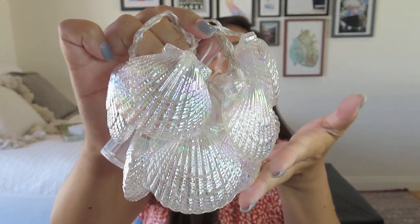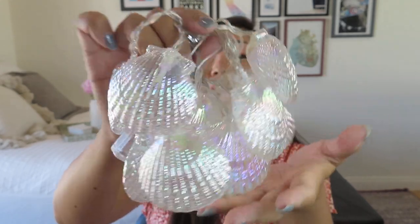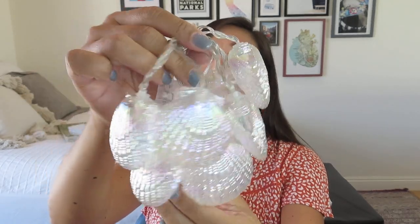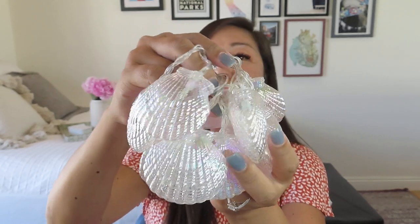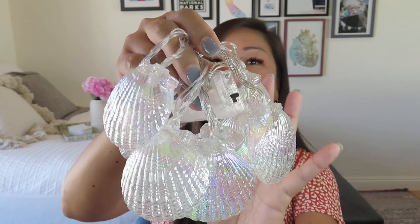They would be really cute. I mean, they'd be cute in a kid's room, especially with the popularity of Ariel these days. So you can see you're just going to put 2 AA batteries in here and flip that switch. They would be really cute in a doorway, or if you have a nice entryway that has some seashells and driftwood, for example.